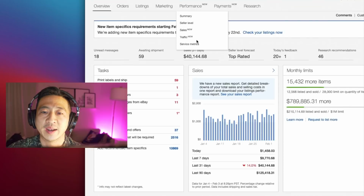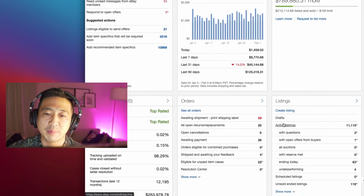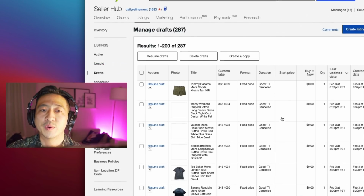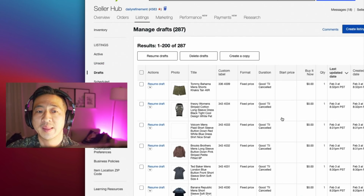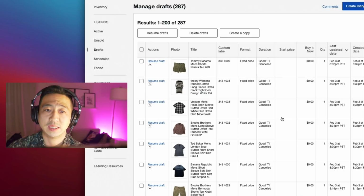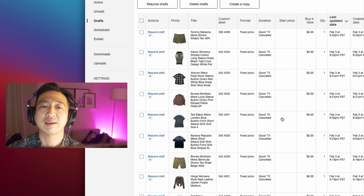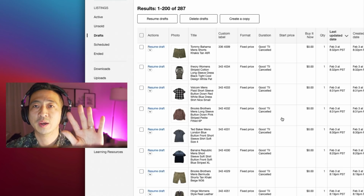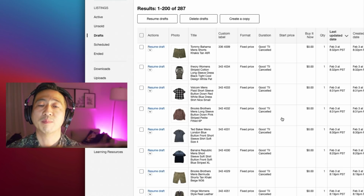I think it's important to learn how to leverage different services. The main thing that I need a virtual assistant for, I'll be very frank with you guys, is connecting the photographs with the listing. That's what I need the most help with. Even right now, I have a virtual assistant working on my listings. They're connecting my spreadsheet with my photographs. That's the main thing that takes the most time.